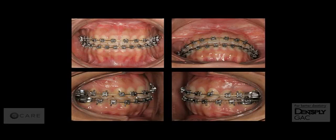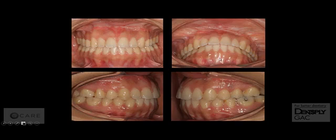These are our last wires. You can see that here I did some repositioning. You can see this new bracket over here just to fit our occlusion perfectly. Here you can see the overbite and overjet, and she is ready for taking off the braces. And this is how she looks after the ortho treatment and the orthognathic surgery.